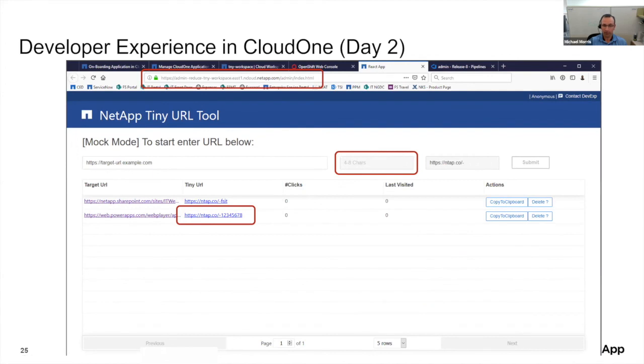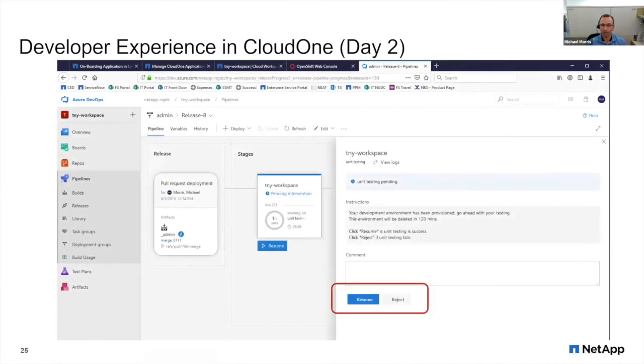So I've made my source code change. It's deployed to non-production in 5 minutes. I can go to the link and I can play with it, and I'm happy with my change. Now that I'm happy with my change, I'm going to go back to Azure DevOps in the release pipeline, and I'm going to click resume. So now I'm saying as a developer, I'm happy with the results in the workspace. Resume the release process. Resume the CI/CD process.